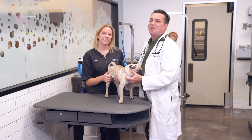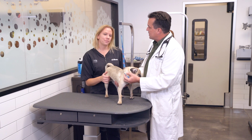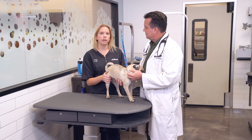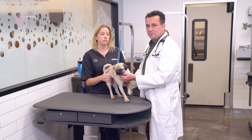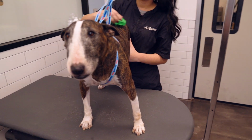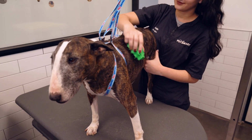Is the express groom only for stress-sensitive pets, or can anyone request it? So the express groom is required for the 5 breeds I mentioned, so English bulldogs, French bulldogs, pugs, boxers, and Boston terriers. It's optional and can be a really nice option for other dogs who might have more anxious or temperament needs. That's really great to know.